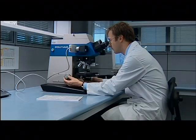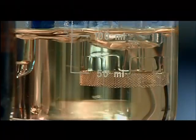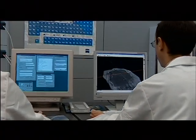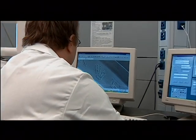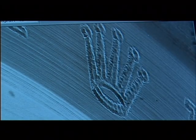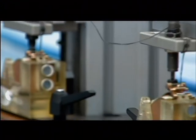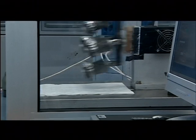Let's open the door to one of the research and analysis laboratories. Here we see the scanning electron microscope that makes it possible to detect and identify the tiniest of foreign bodies that might have found its way into any of the raw materials. 100% of the Rolex components are manufactured in Switzerland. During the rigorous wear tests, the clasps of the bracelet, for example, are opened and closed more than 10,000 times. Resistance tests are also performed on the links.